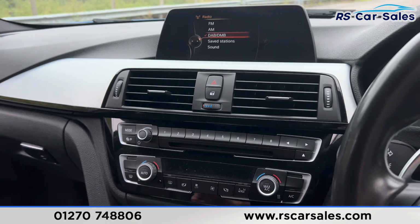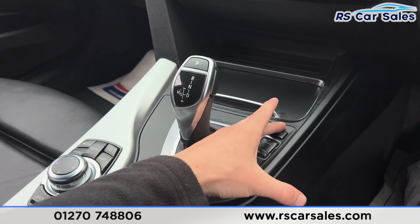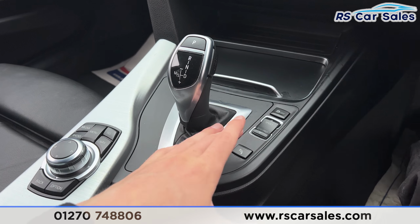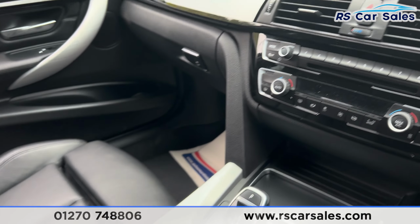We also have the dual zone climate control, the ice-cold air conditioning. We have the automatic gearbox with the different drive modes down there. Parking sensors button, we have the manual handbrake and also a nice leather armrest in the centre.